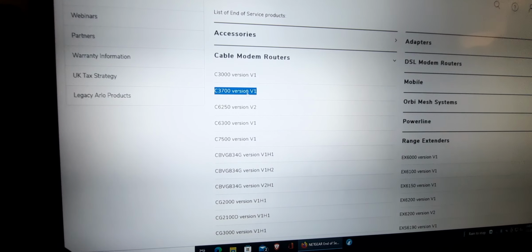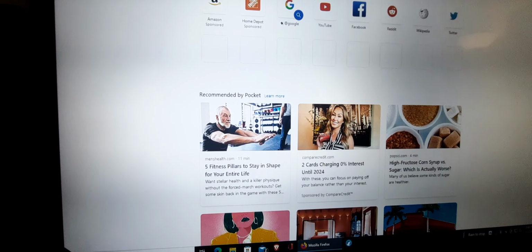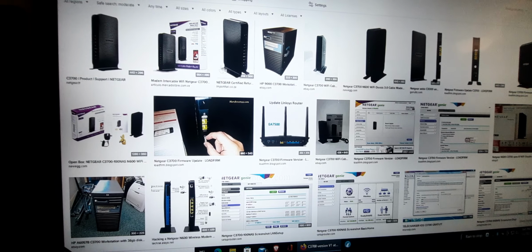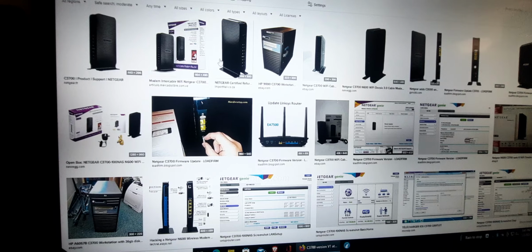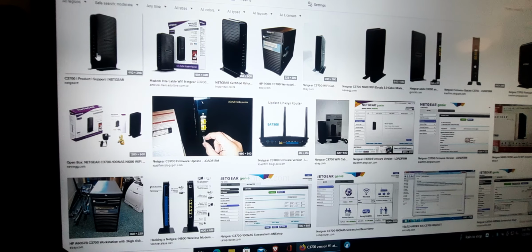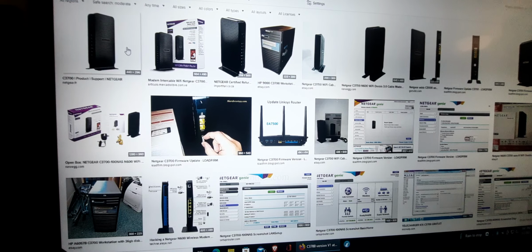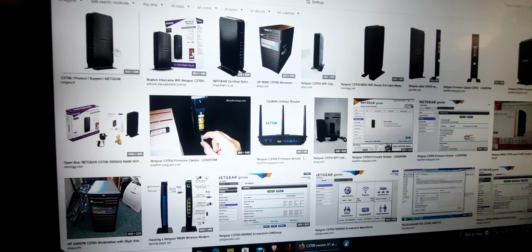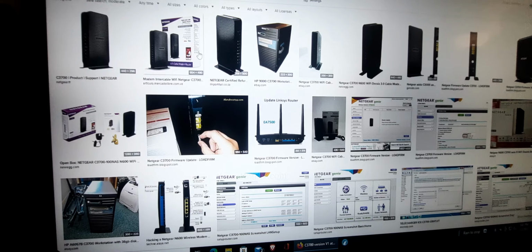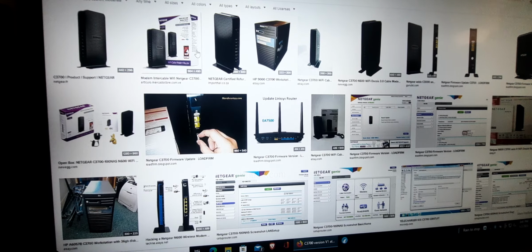I believe this one is still... which one is this one? Let me go to images. Oh, so this kind of modem. If you have this modem as well, it's time to upgrade. If you're really asking what I recommend, I'd go with either Eero or Asus. But these are the Netgear. This one has been out a long time, probably about 5, 6, 7 years, something like that.